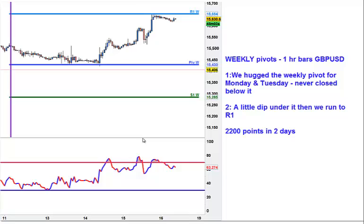This was the Pound US dollar. Spent 2 days going to sleep on the weekly pivot, and finally a little tiny dip underneath it, and then we raced up to R1. Very, very clinical move up to 156.50 on R1, and a nice little wiggle around the middle here, around the 155. A breakout and a pullback to 155, and then up we go.